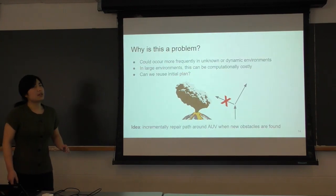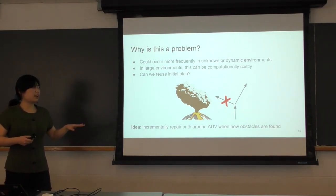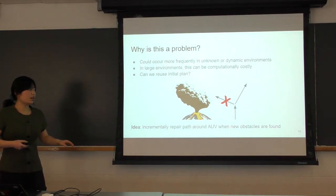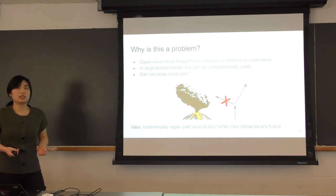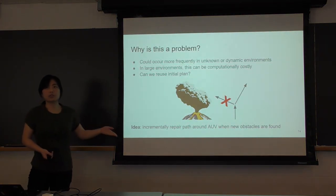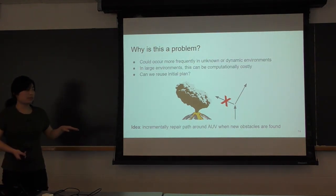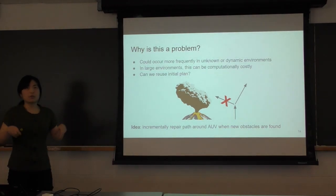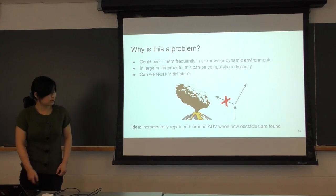This may be an issue because in environments like our underwater volcano, we may have to replan frequently due to all the uncertainty and changes. And in a large environment, this can be extremely computationally expensive. So we really don't want to start over from scratch every time we see something new. So we want to see if we can reuse as much of our initial plan as possible. Our goal for approaching this problem is to look for algorithms that can incrementally repair the paths only around the AUV whenever we encounter new obstacles. So there's a bunch of algorithms for that.